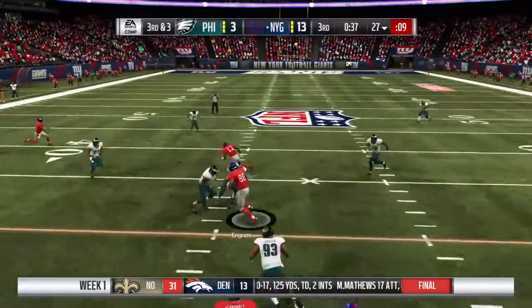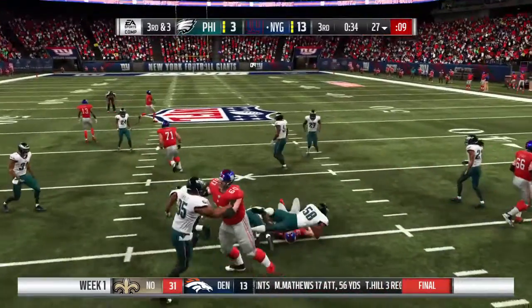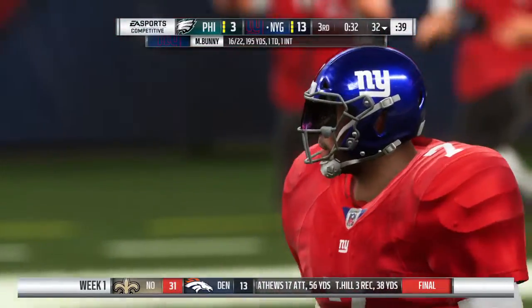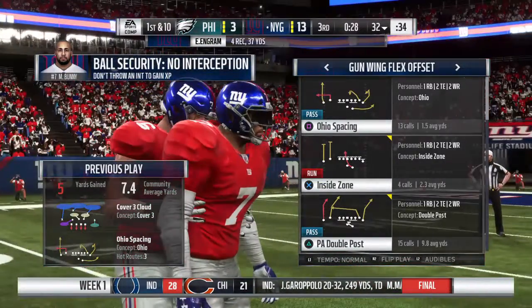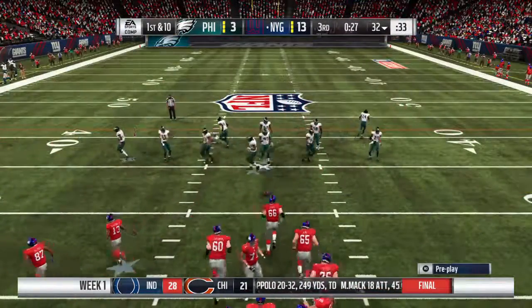They'll look to throw here. And Ingram holds it in. And he gets it to the 32. Good enough for a first down. They only get 5 out of that quick slant, but that's good enough for a first.